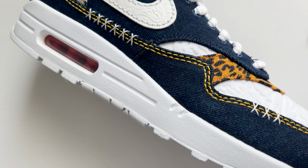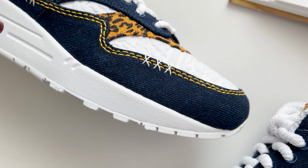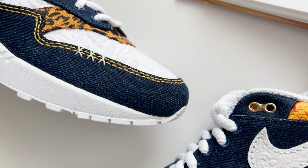But as we get into the shoe, it's going to be the toe box here. It's going to have a dark blue denim toe box, everything basically wrapping around the mud guard and rand of the sneaker. And it's going to have those traditional double yellow denim stitching you're going to see here as well. So really cool. And with that, there's some exaggerated stitching too, as we're talking about patchwork, putting things together.